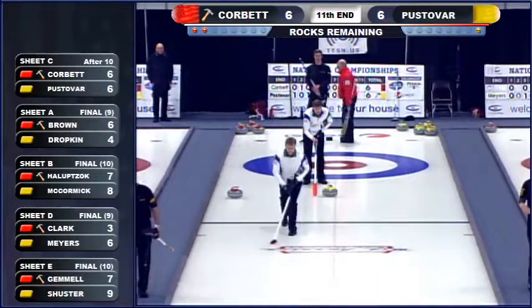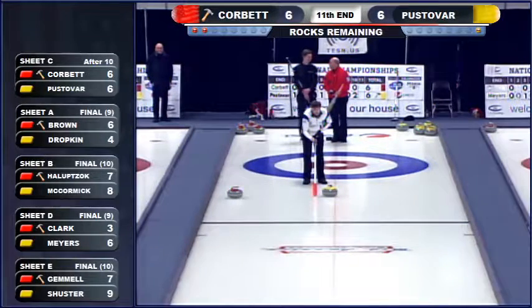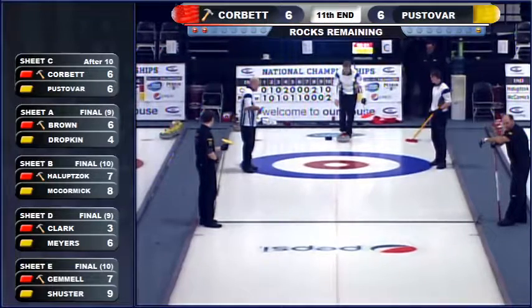Brandon makes this peel. He's going to have something wide open with his last. So Brandon taking his time, making sure his rack is nice and well taken care of, cleaned in the hack. Running through his process and his setup.